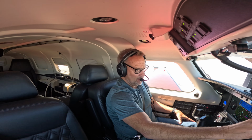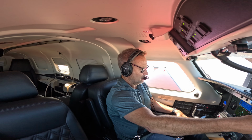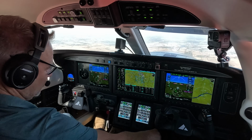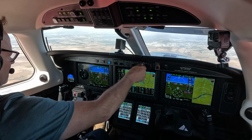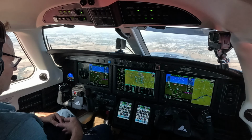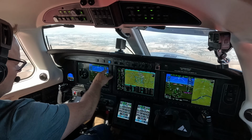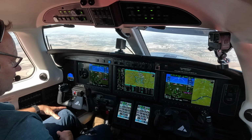So now I'm in manual mode and I'm going to dial my speed back because I want the airplane to start slowing down. My gear speed is 170 and first notch of flaps is 147. So I'm going to come back to 180. And so the auto throttle is handling the power, slowing the airplane to 180 knots, and I've asked for 1,000 feet a minute down.